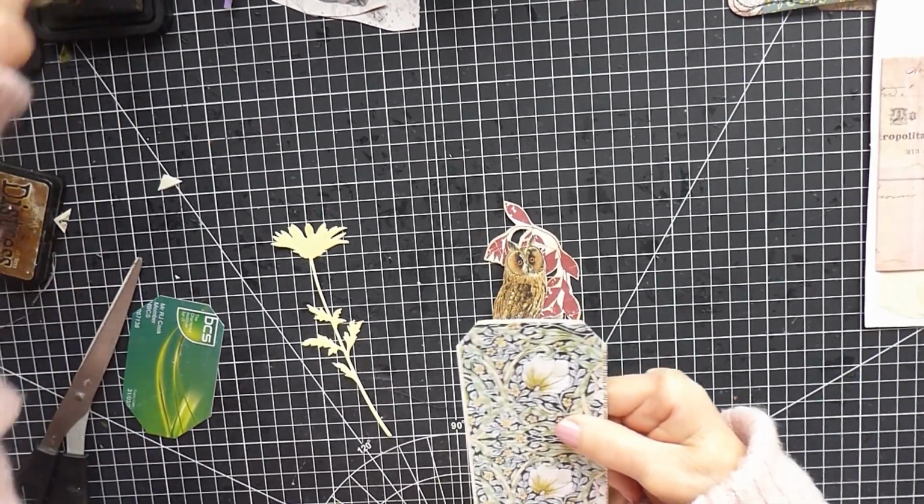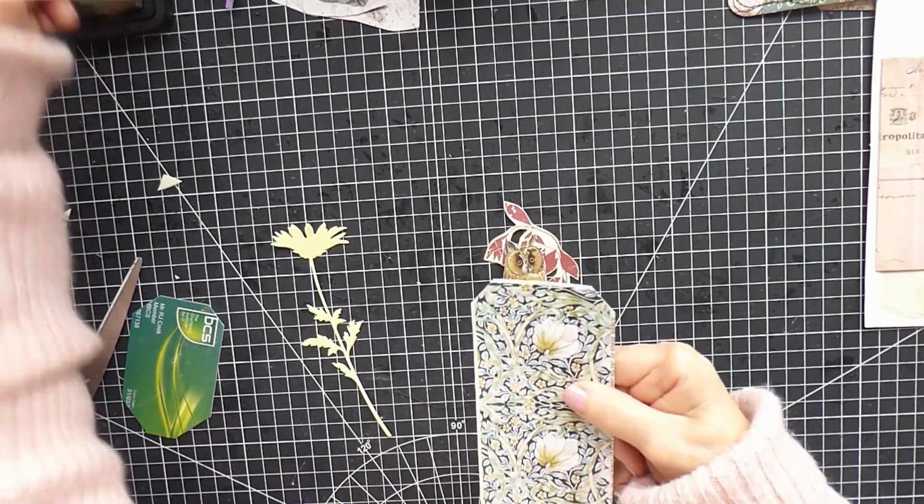Don't even know what colour that is. I think that's the walnut stain. Yeah, walnut stain will probably work on here anyway.